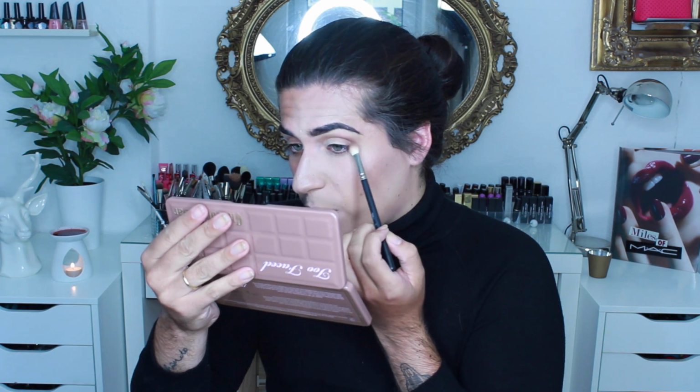Everyone, I know. The next color is Truffle, which is a brown tone, a little bit deeper, and I'm being a little bit more precise with that one when I'm placing it in the crease. And I'm only going from the outer corner two thirds in to make sure that the inner part stays lighter. A little bit of black has never hurt anyone, so we're placing the color Licorice in the outer corner, just for a little bit more dimension.